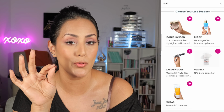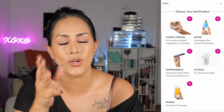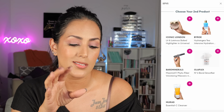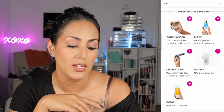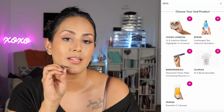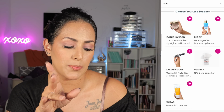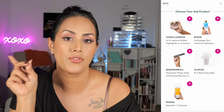Olaplex Bond Smoother. Considered that, but I've not tried all of Olaplex. I've tried a few of the Olaplex products. So I was like, if you don't use the entire system, sometimes it doesn't work for you. So I was gonna leave it alone. Bare Minerals Maximist Phytofiber Volumizing Mascara. I've tried that. It was nice, but fibers get in my eyeballs, so I skipped on that. Murad Essential Sea Cleanser. I believe I have one in my closet waiting for me to open her up.